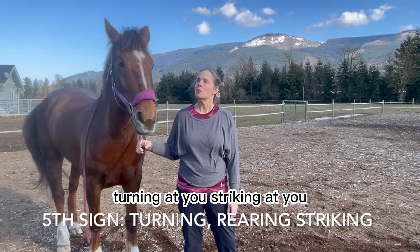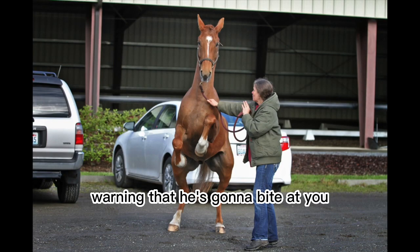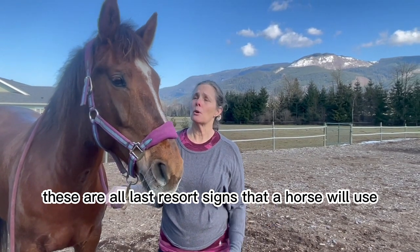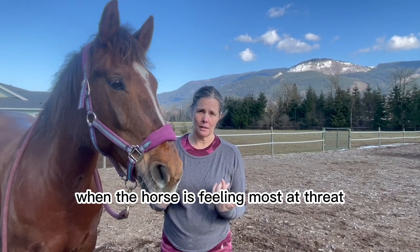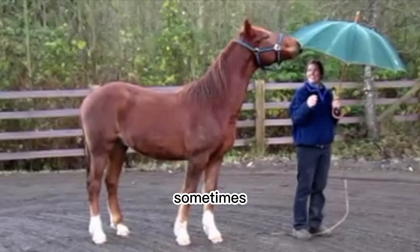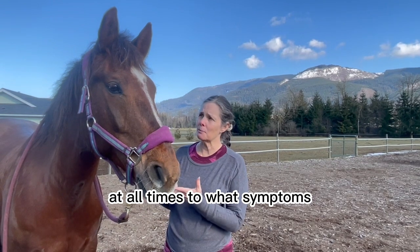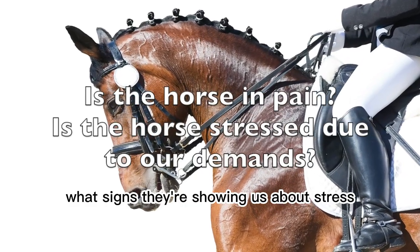Turning at you, striking at you, opening his mouth at you, warning that he's going to bite at you, striking you with his front feet, and of course kicking you. These are all last resort signs that a horse will use when the horse is feeling most at threat. And a lot of times they feel at threat because of us. Sometimes it's what we're asking of them and we don't realize it, but we need to pay attention at all times to what signs they're showing us about stress.